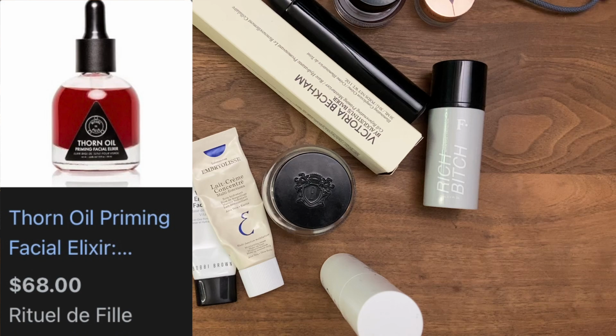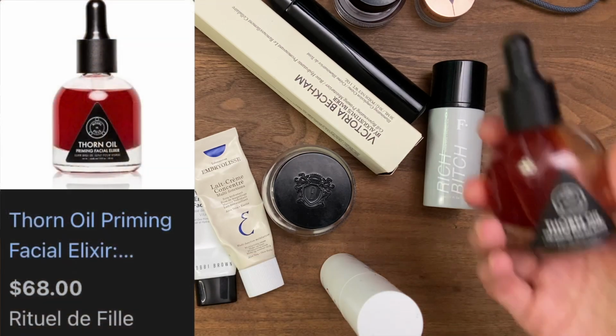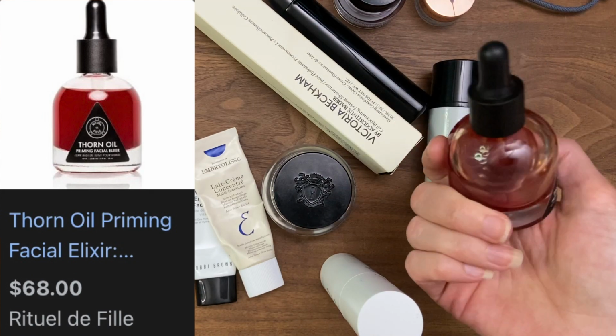Oil primers work great for a lot of people. I think if you're somebody who likes an oil primer, this would probably work great for you. It's not something that I'm gonna repurchase because I can't use it with everything, and that's really what I want out of my primers. Last on my list is this Thorn oil, and this will last me forever because I never use it more than 1 drop at a time.